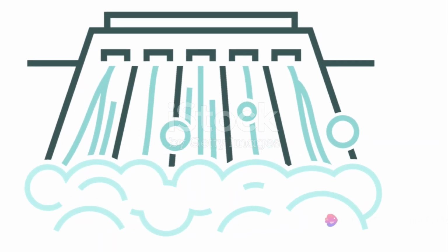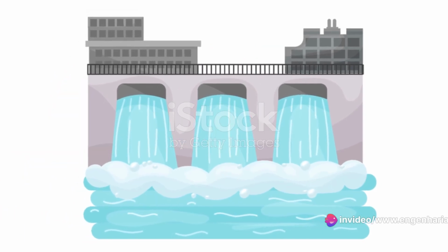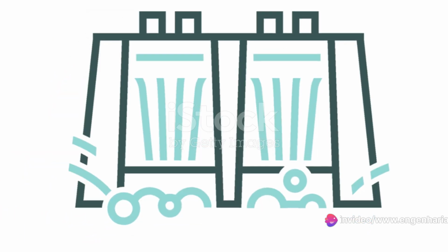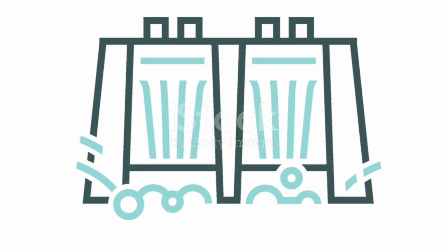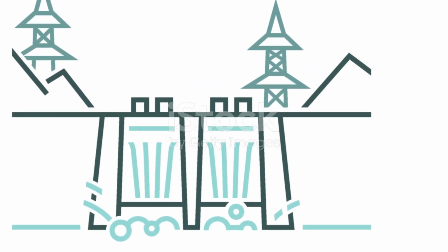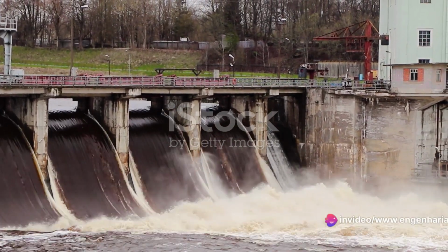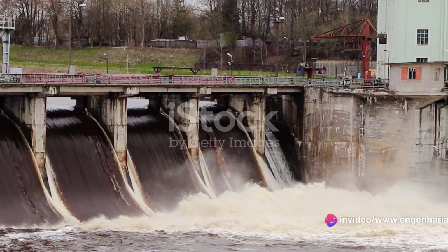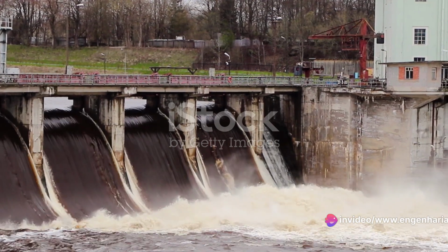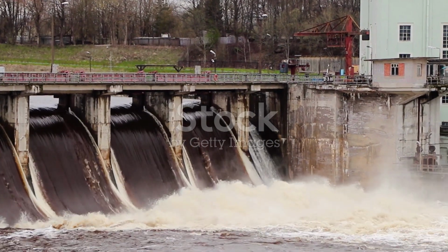We've also explored the deep-seated impact of hydroelectric power. It's a renewable, sustainable form of energy that does not directly emit greenhouse gases. It's a boon in our fight against climate change, providing us with a cleaner, greener future. Moreover, the potential of hydroelectric power is vast and untapped. With technological advancements, we can harness more of this power, further reducing our dependence on fossil fuels.